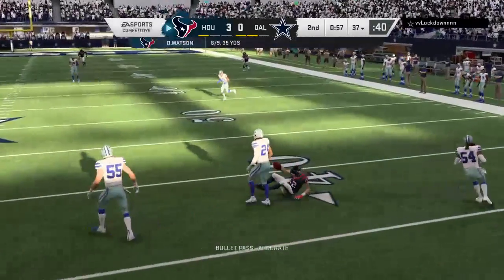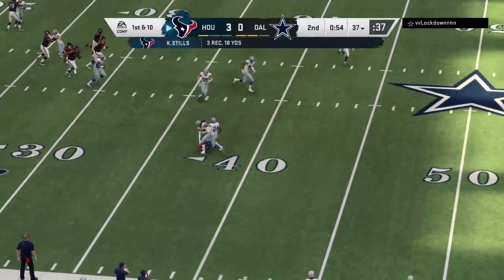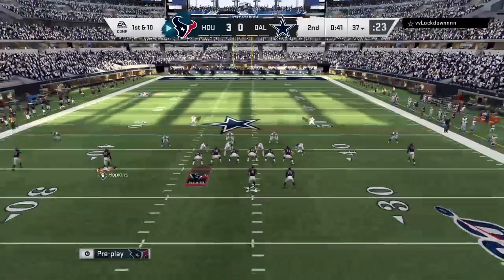Oh, did he hang on to it? He did on the dive. Nice grab. Well, we kind of looked at each other as they decided to go for it, but in the end, great execution, a 6-yard gain, and it all works out.